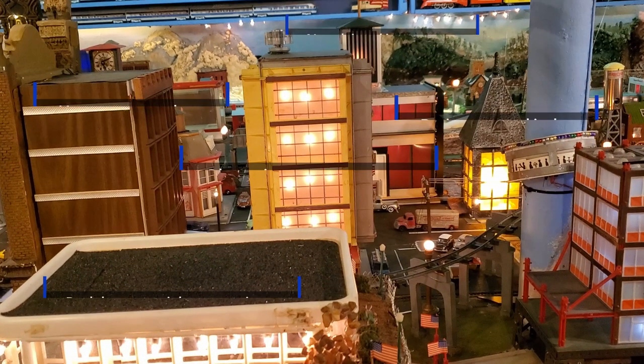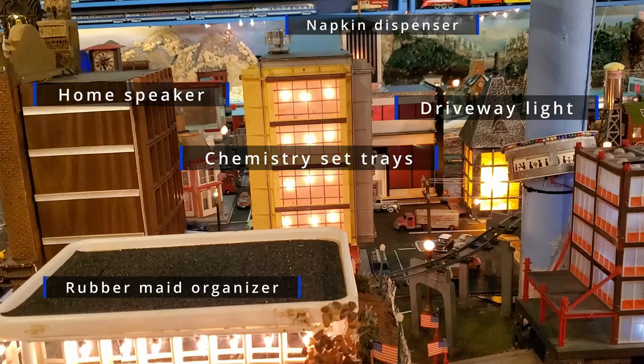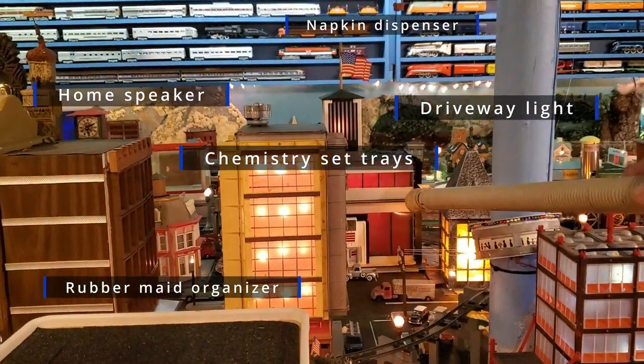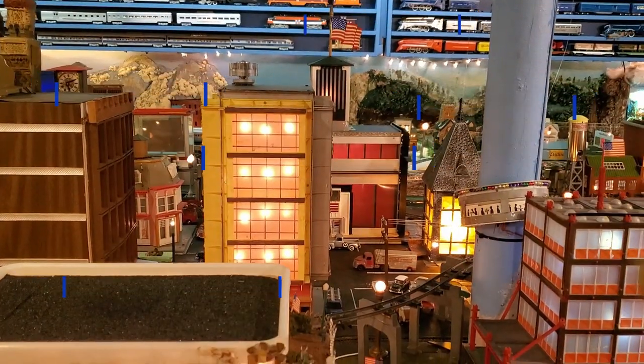What I find fascinating is Buck takes items that you would never expect to be put in a model railroad, and he creates wonderful buildings out of these.